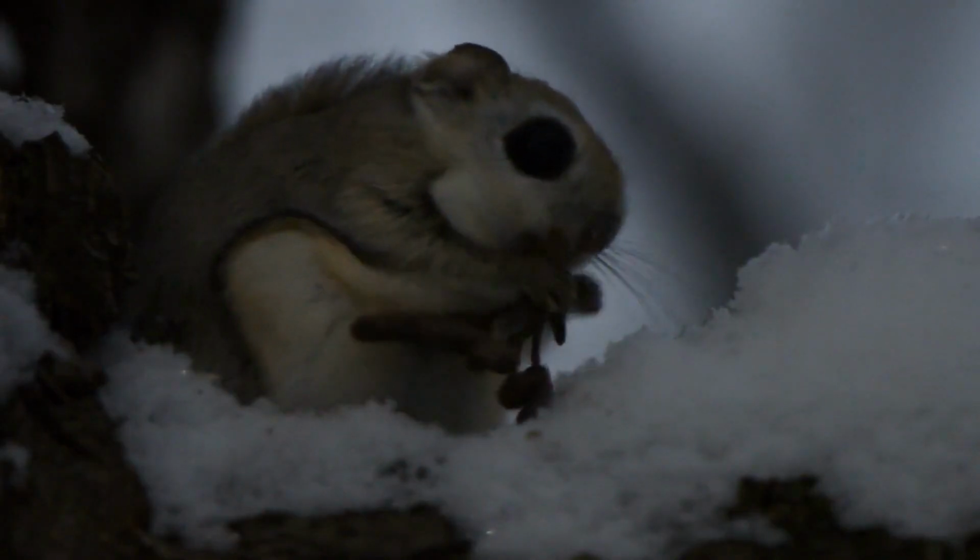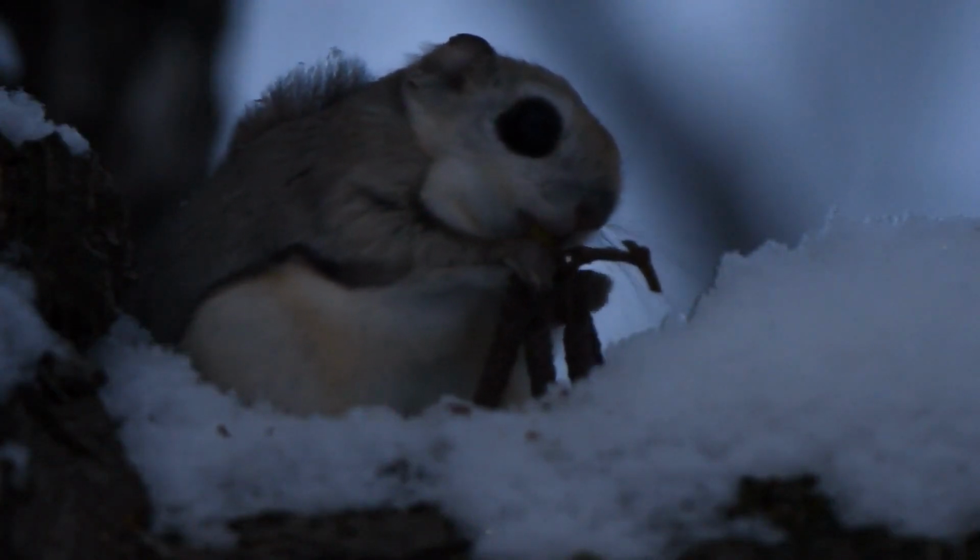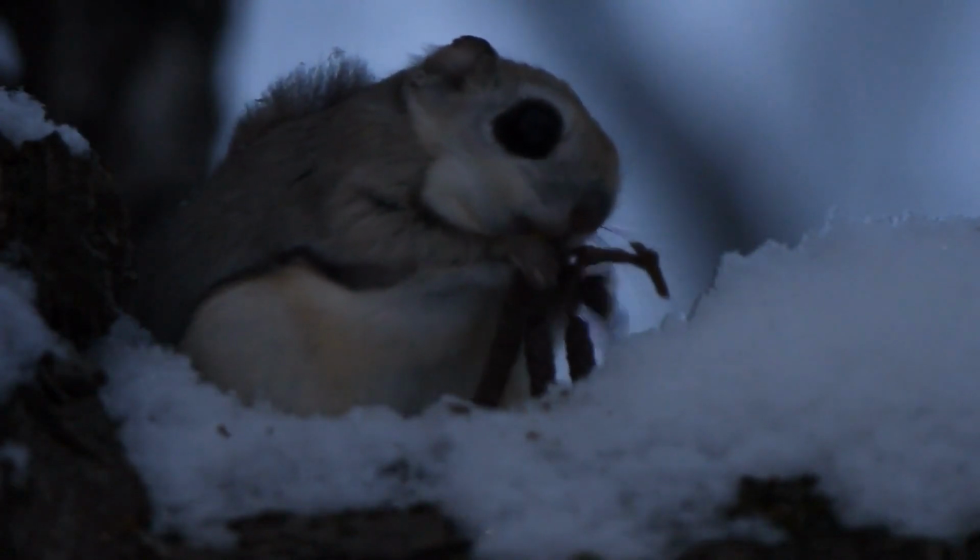And don't let its delicate appearance fool you. The patagium is surprisingly strong and flexible, able to withstand the rigors of repeated takeoffs and landings. It's a marvel of natural engineering.